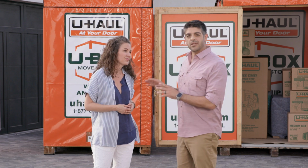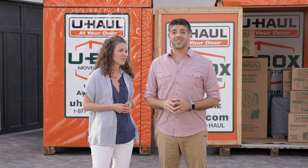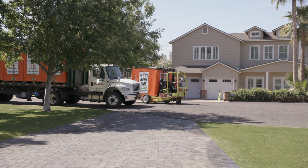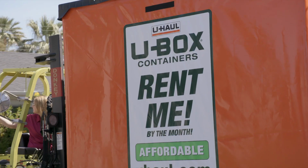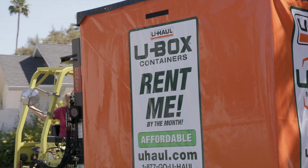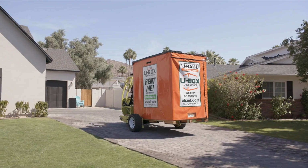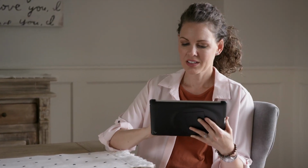On a big move like this, where Diane and Alex can't drive their own possessions cross-country, U-Box containers delivered right to their doorstep by the U-Box team is the perfect solution. I love that U-Haul, a company I have trusted for ages, has a system that helps make this big move low stress.